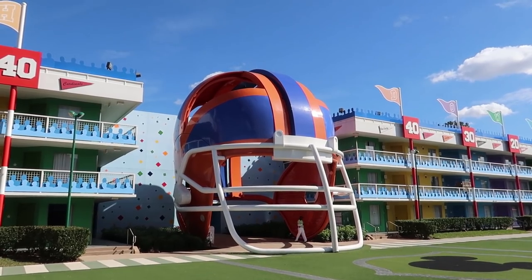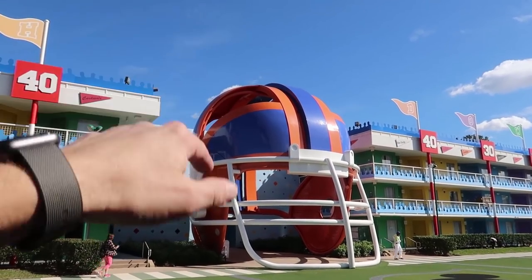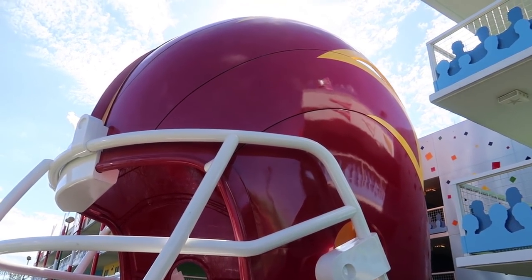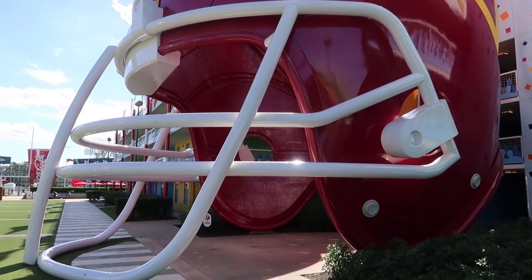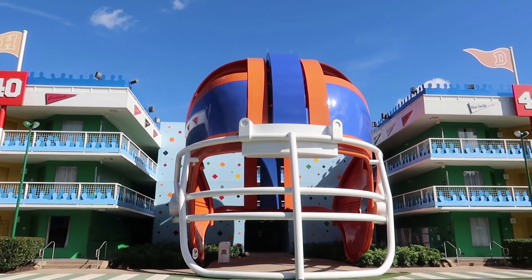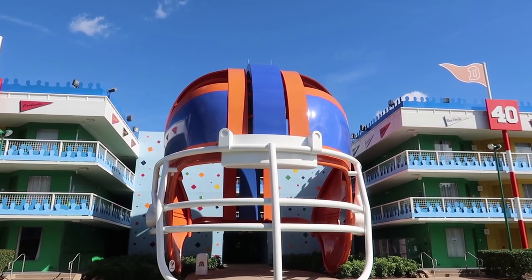Sports. This is kind of neat. They've got two different styles of football helmets over here. They've got an older style with the vents in the top and not as protective. And they've got this new style over here, very much like the regular football helmets that we're used to seeing on Sunday night football. Sunday morning football? I don't know sports. And there's a giant Mickey right here in the center of the field. No other real theming behind the football helmets, just a couple of random colored tiles up on the walls behind it.